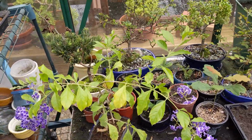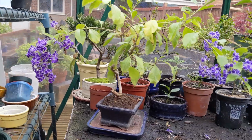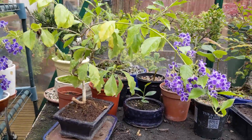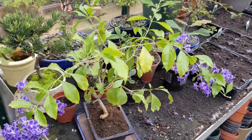And the indoor bonsai. New bonsai to add to the collection. Not 100% sure what type of bonsai this is, but it's very pretty. Technically Bambi's.